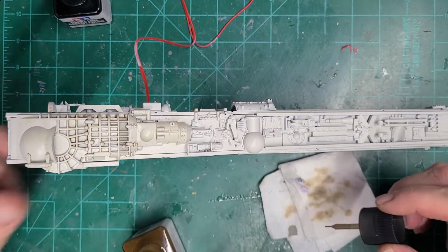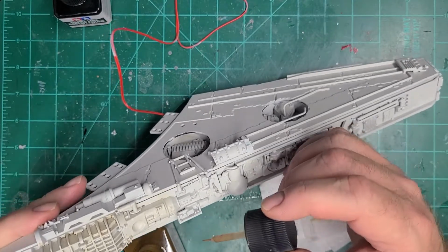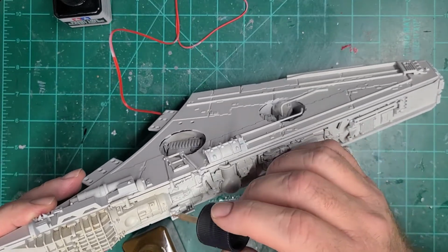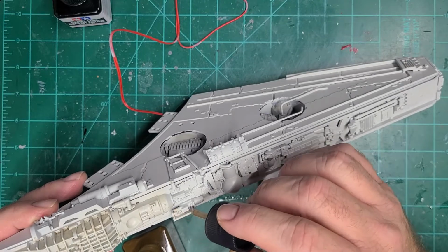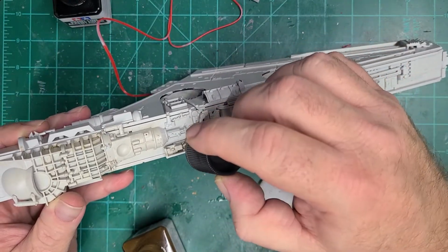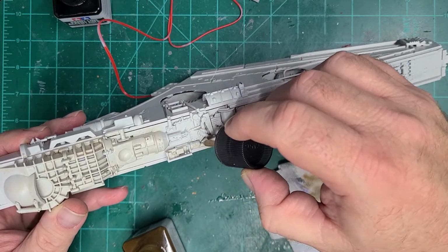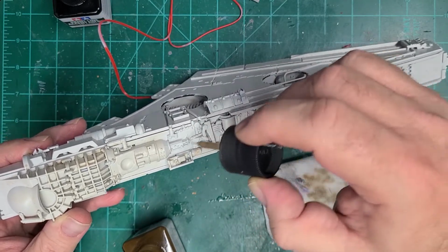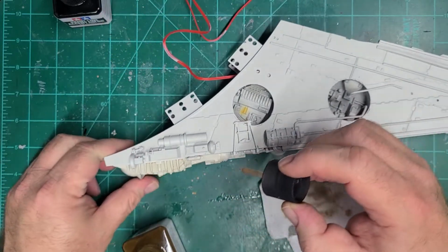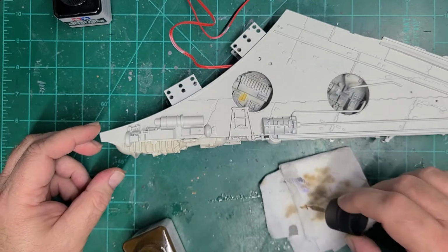Okay, so this is dry. I'm going to put some more on. I'm just looking here, and I see that this needs some brown throughout it. Some dirt, if you will. So we're just going to help it out now. And we can come back and get some more up here.